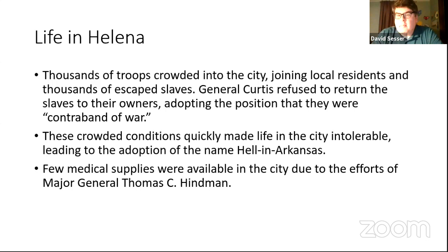Now, these problems are compounded by the thousands of escaped slaves that began arriving in the city. Some actually came with the army, and then as word began to spread in the Mississippi Delta that the Union troops were there in Helena, thousands and thousands of escaped slaves began arriving in the city. General Samuel Curtis refused to return those slaves, obviously using the term contraband of war, because he felt that if they were returned, they would be used against the Union Army by building fortifications and things like that. So this really crowded the city, and of course it led to the adoption of the famous name Hell in Arkansas.